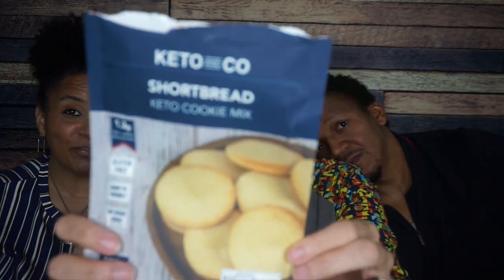Next, Keto and Co. shortbread cookies. So we had to make these. It took a lot of butter. Whoa. But yeah, let's see. I'll be back after these messages.